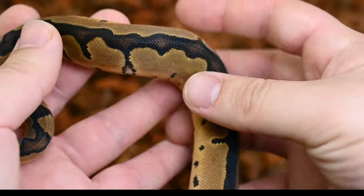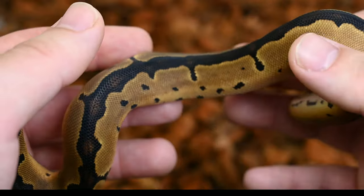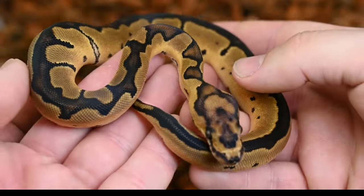I probably won't be keeping her. I kept an awesome normal female clown from last season. She's growing great, doing great, so I don't really need two of them. But this girl is phenomenal.